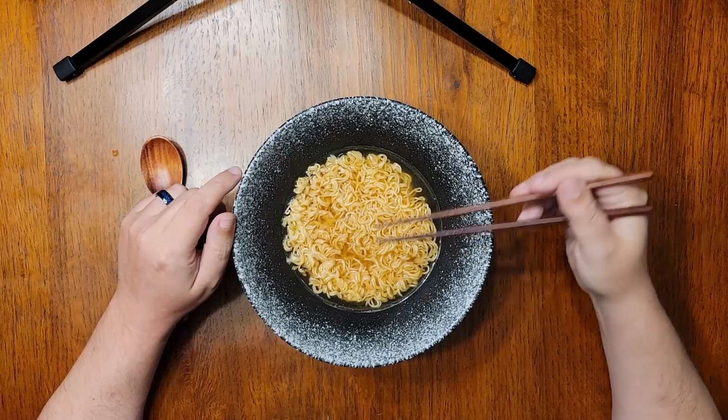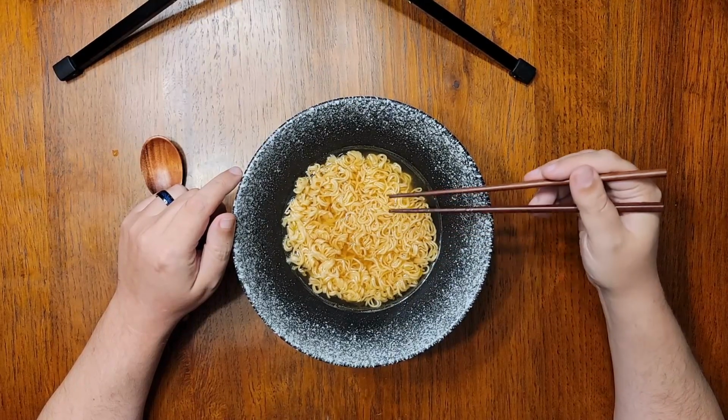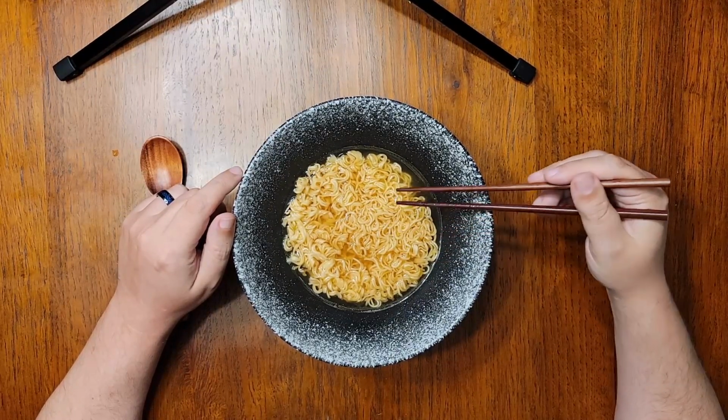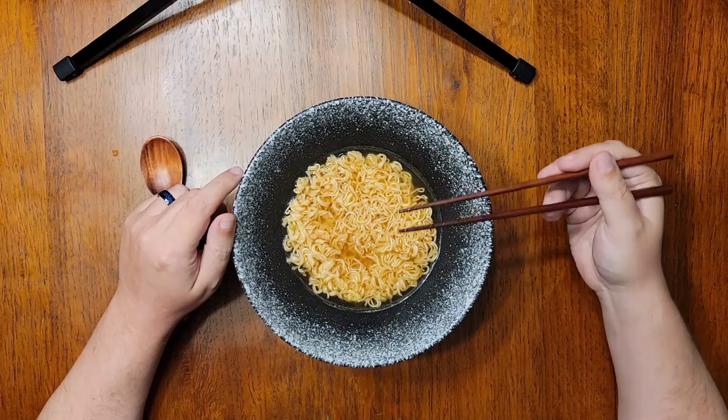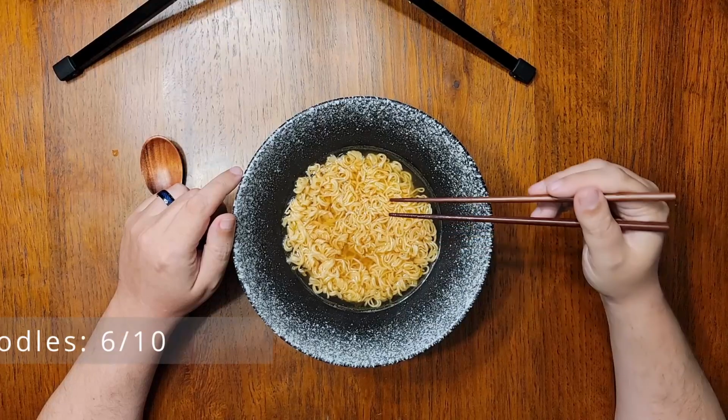Mixed in with this broth, I don't really notice any of the fish sauce flavor in the noodles standing out. But overall, they're not terrible. They're pretty good. I wasn't expecting super premium noodles at this price point. I've had better, I've had worse. 6 out of 10 for the noodles.